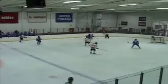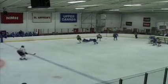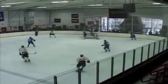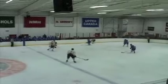This comes all the way down the length of the ice. Good speed up the far side by Murphy. Murphy trying to drop back to the defense, but a clear out to center will be corralled by Cesarski. Cesarski fires it down ice. It's going to rattle around to the far corner. Larbus plays it through the circle, able to get it up to Andrade.